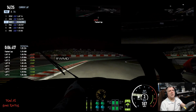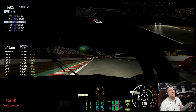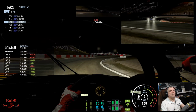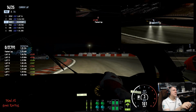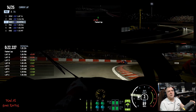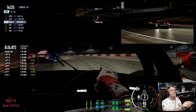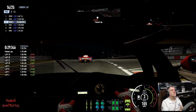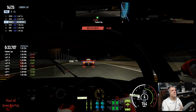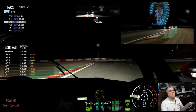This is where we have to be a little bit careful, because obviously we'll end up getting our air stolen off the front of the car, and that's the last thing you want going through here, a lack of front end grip, because you will obviously end up all over the place. Inside, outside, is it going to give us room or not? Left side. You're good, all clear.